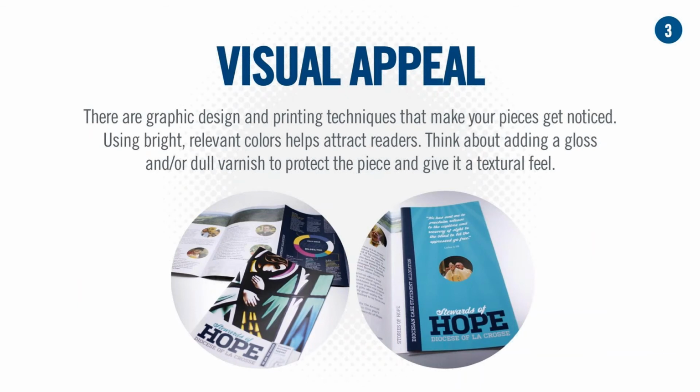In visual appeal, and again, this is a piece that, because you can't tell from the screen, has special coatings on it. We have a dispersion coating on it, so it's got gloss and dull, and it's in a textured coating as well, so it's giving this a really nice effect, if you could see it, with that stained glass window. So when you're looking at printing your pieces, take this into consideration as well. Try adding special coatings to add a special effect to that piece.